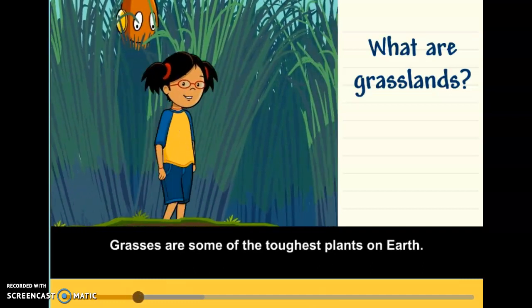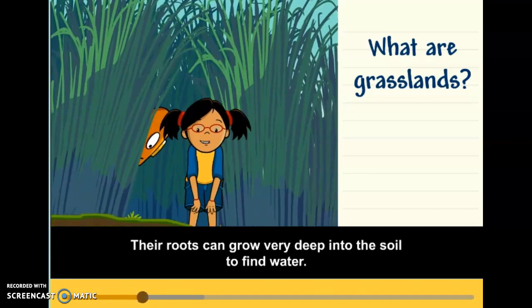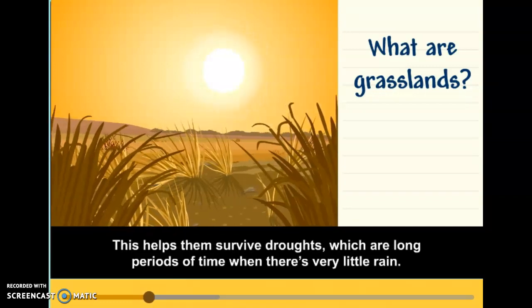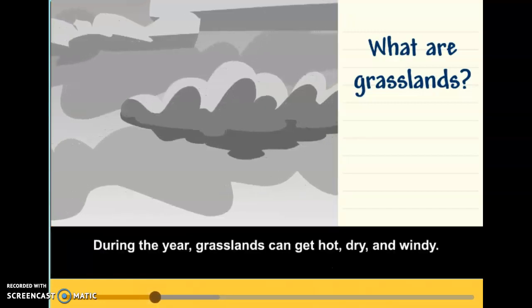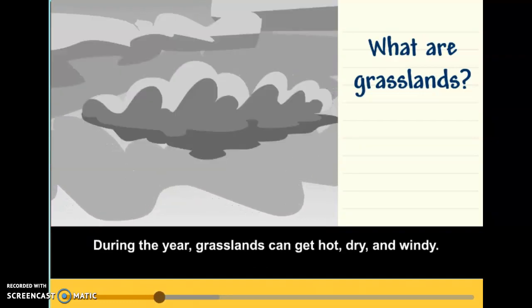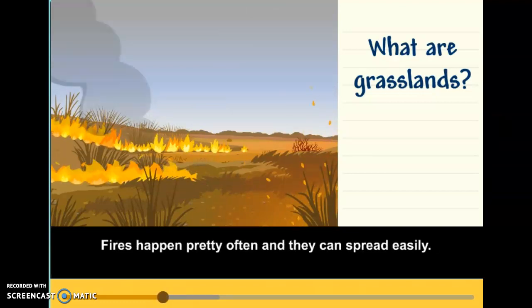Grasses are some of the toughest plants on Earth. Their roots can grow very deep into the soil to find water. This helps them survive droughts, which are long periods of time when there's very little rain. During the year, grasslands can get hot, dry, and windy. Fires happen pretty often, and they can spread easily.